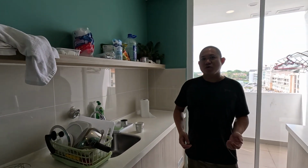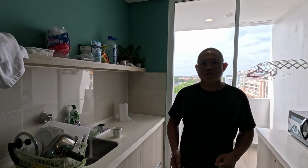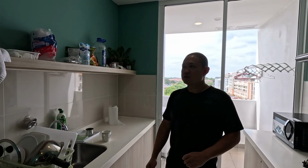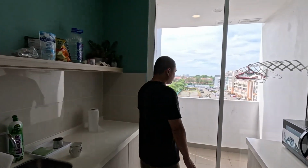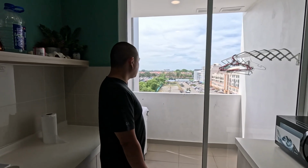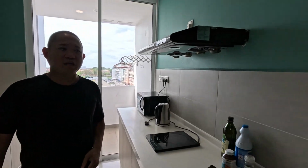Not the best equipped we've ever had, but our host has been very responsive and she's going to be bringing us some additional stuff because we are staying here for 3 full weeks and we need to be able to cook our own meals. We've got a little bit of a balcony here and it's got a washer dryer combo unit out there. It's pretty noisy and really hot and humid, so I'm not even going to open that door.